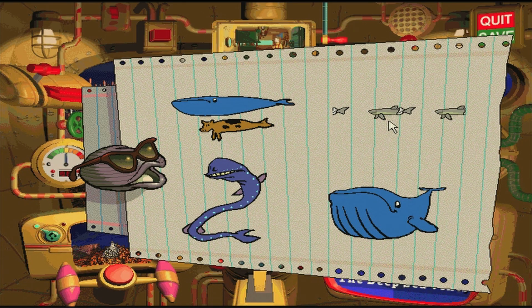Lemon sharks give birth to 10 to 13 live baby sharks at a time. The little sharks are called pups. I don't even want to think about the diaper situation.